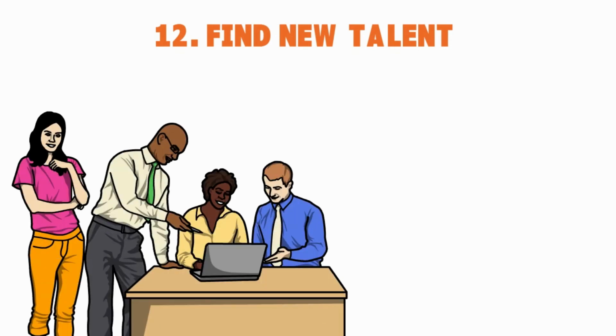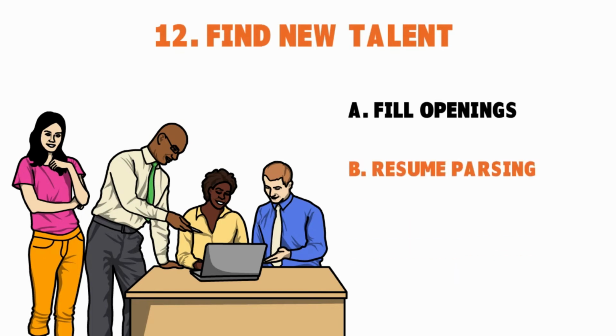So for instance, you can create openings and post them to job boards. There are hundreds of job boards online. At least the reputable ones, you have about 800. You can have something called resume parsing. So basically what you do is you can automatically turn submitted resumes into searchable candidate records.